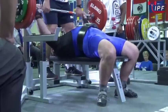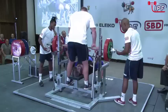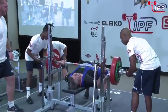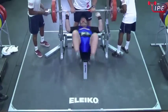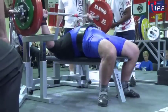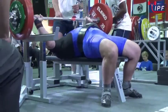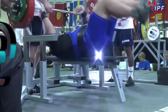So another local boy, Andrew Denoon. He's currently sitting in 3rd place in his class. Oh, that was well caught by the loaders. That clearly didn't come down in the wrong place, and his head came up even before it touched, so that's just a technical issue. Yeah, sometimes the setup just isn't right.